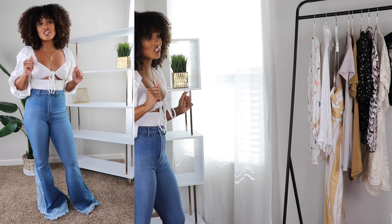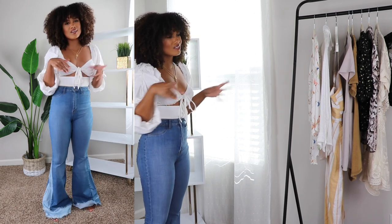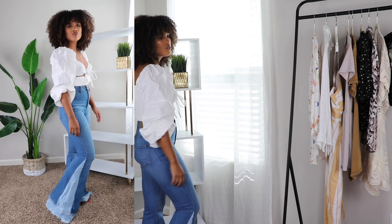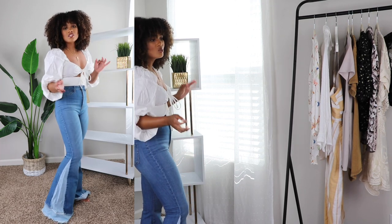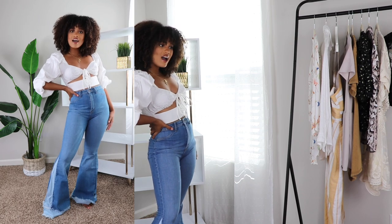I've been looking actually for some really flare, like bell bottom kind of jeans, because I feel like they're coming back a little bit, just for a little bit of a switch up, a different kind of look. And I loved these as soon as I saw them because they are so unique and so different. And I don't know, to me, they are such a vibe.